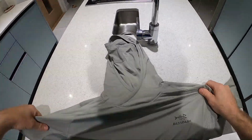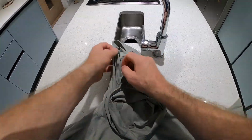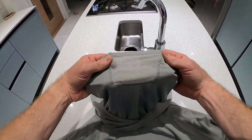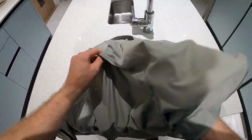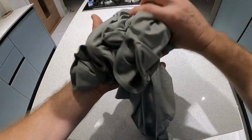Right, we've got here our Bass Dash 50 plus UV protected rashi with hood and face cover. So last time I was on the kayak I had the t-shirt over my head and then over my mouth, so this comes up, you can either wear it down or up, goes over the face. It's nice and breathable, super silky material. Love it. That's gonna look and work perfectly to get the sun off me when I'm on a kayak. Yeah, man, love it. Sweet.